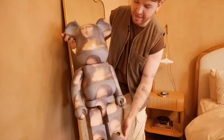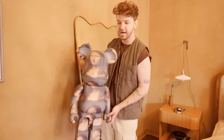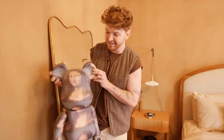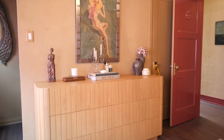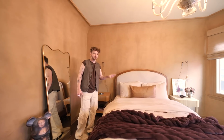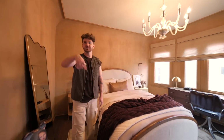This is my Bearbrick, and I got this when I was in New York like 2 years ago, but it had Mona Lisa on it. I could not pass this up because it was just the coolest one I had seen, and her name's Mona. She just lives right here, and she's really cool. And yeah, I just love this room. I actually don't spend very much time in here because it's Marie's bedroom, but it is such a beautiful space. And why don't we head into her bathroom, which is just right down the hall.